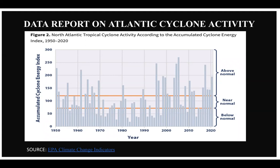These effects of climate change on Atlantic cyclonic storms highlight the need for continued efforts to reduce greenhouse gas emissions. Overall, it is clear that climate change is having and will continue to have significant impacts on Atlantic cyclonic storms.